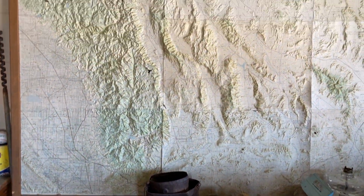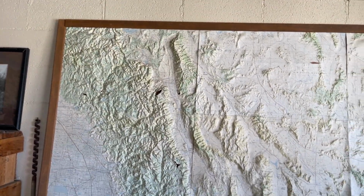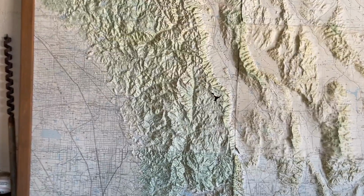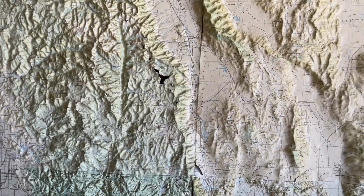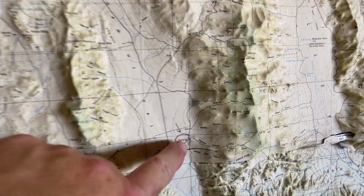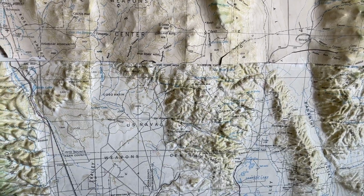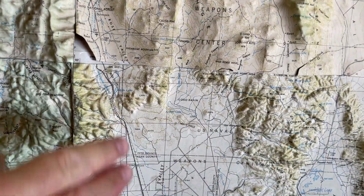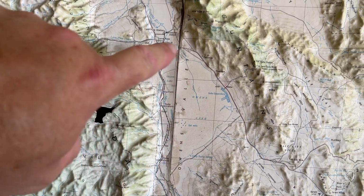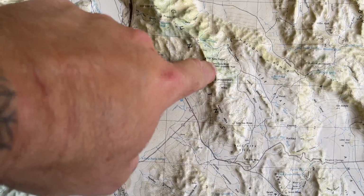This map here on the wall is really neat. It's bumpy. It's got the landscape texture, the mountain ranges, and you can actually find Ballarat. I was looking at this just a little while ago. Just got to find it again. Here we are. So this is Ballarat here. The Searles Valley. You have Trona and the borax mines. This is Owens Valley, and this is where Owens Lake once was, and Cerro Gordo is right up in here.